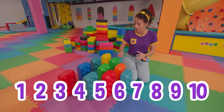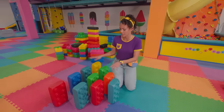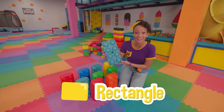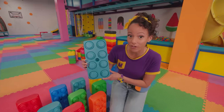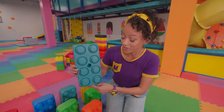1, 2, 3, 4, 5, 6, 7, 8, 9, 10. This is the perfect setup for bowling. The pins don't usually look like this. These are rectangles. Do you know what a rectangle is? It's a shape with four sides, and it has two long sides and two short sides.